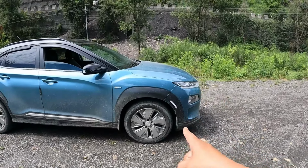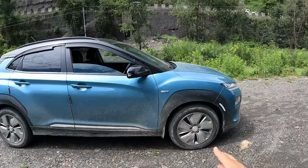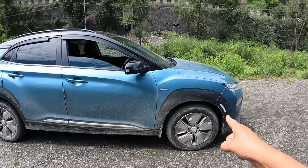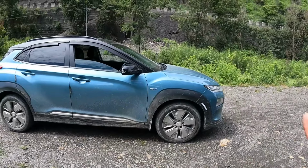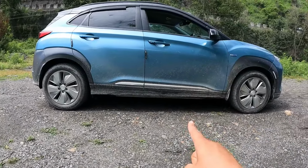This one has efficient tires, and this kind of tires are going to give you a good range. That's the reason the tires they have used in the electric Kona are different from the tires they use in the ICE Kona. See, ground clearance wise, it's only 160 mm. And I always say one thing, if you are driving carefully, it's not going to be a problem. You saw the kind of roads that I came through, right?